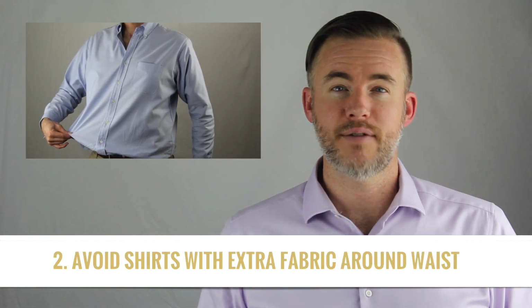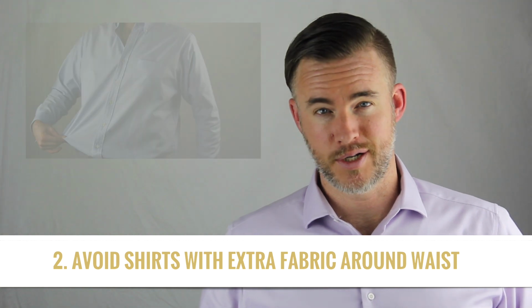Tip number 2 for keeping your shirt tucked in neatly is kind of an obvious one, but I see so many guys who aren't doing it. And that's to avoid shirts that have a ton of extra fabric around the midsection. As I mentioned earlier, it's hard enough to keep your shirt from naturally riding up throughout the day and creating that sloppy muffin top look.